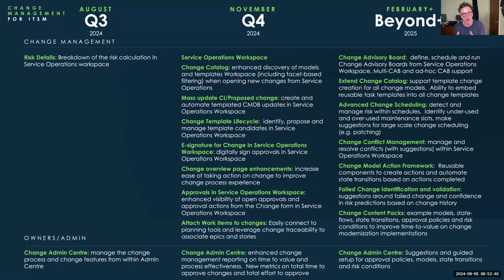There will be changes as well, and that's what I'm talking about with attaching work items, attaching other structured data to the change and the change model. So it's two answers really. One is the release process we can handle using a release process within ServiceNow.